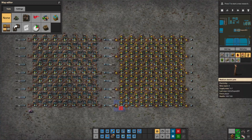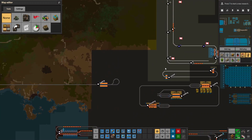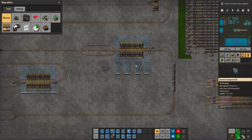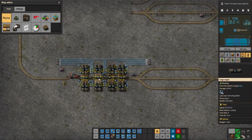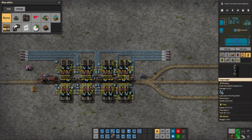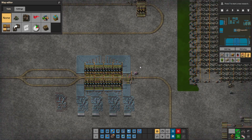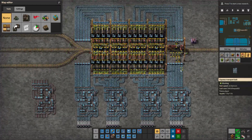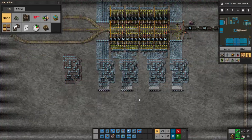Okay. Now, here is the output that I'm using of 8 lanes. As you can see, it's pretty much filled to the brim with materials here. Now, here I'm using a 5-6 lane balancer.